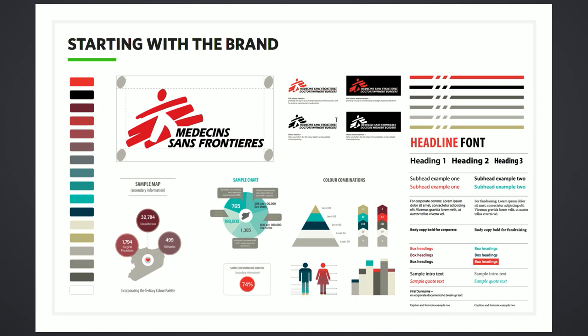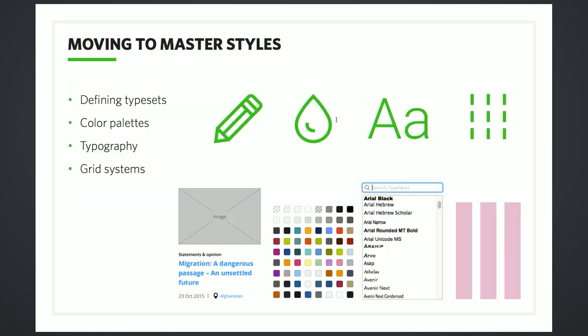Starting with the brands, this is a really small sample of the multitude of things that we had to look through in terms of the brand guidelines that they have. We want to make sure that whatever we do is consistent with the guidelines that they provided. We started moving on to master styles. The way master styles work is we start with the basics: the typeset, the typography, the color palettes, and things like that. Only after we have that nailed down do we start creating the more complex, actual components. We also look at grid systems, and the types of grid layouts that we're going to have working.